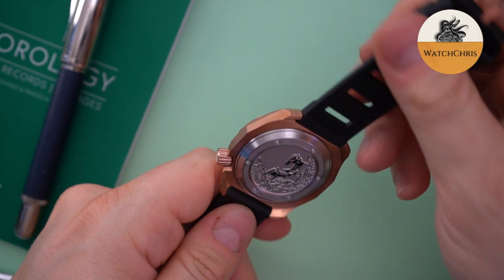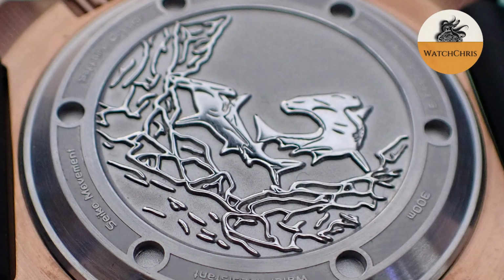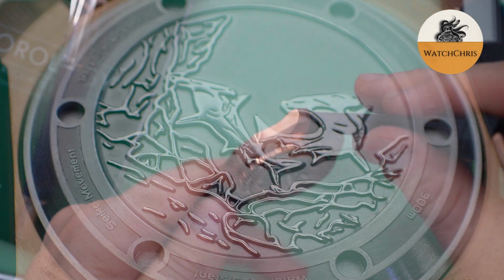The case back, also stainless steel. You have a Hammerhead shark on here. Everything is smooth as butter. Feels very, very nice. Gives you a little spec sheet around the case back, and then you have little drilled areas for unscrewing the case back. Bronze case, obviously a very heavy piece of metal.